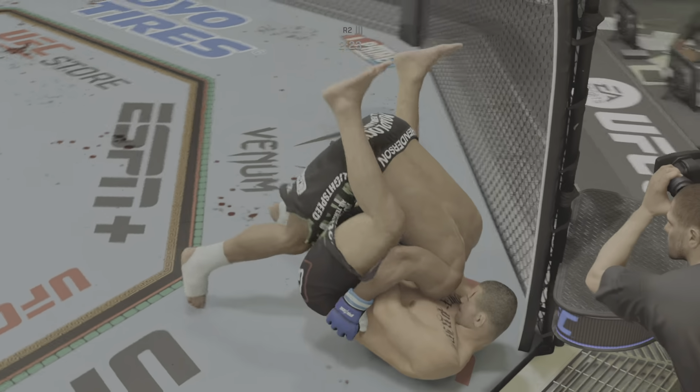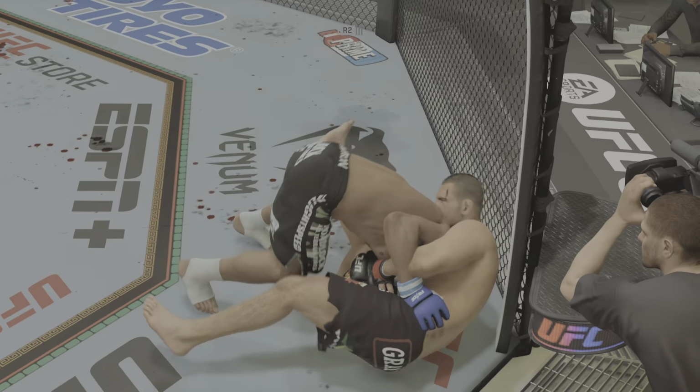Velasquez got his head. Let's see if he can secure a guillotine choke here. Oh, gotta protect your neck. Guillotine choke is locked in. Oh, somehow, some way he got out. These guys are back and forth, but the submission defense wins this transition. Well, this is a tough fighter to buck off. Very good pressure and work here by Henderson.